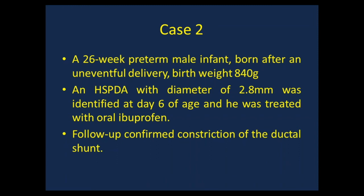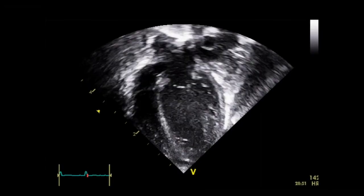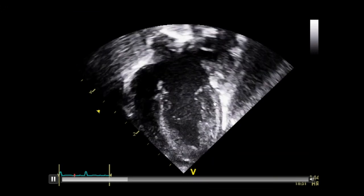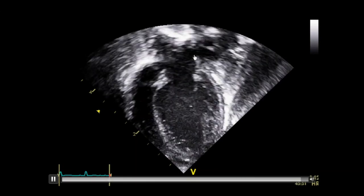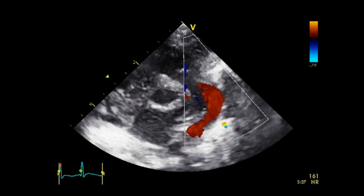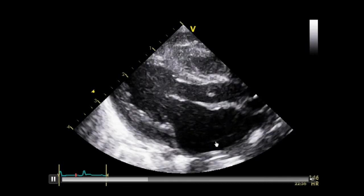So I have a 26-week preterm male infant born after an uneventful delivery, birth weight 840 grams. He had a large PDA treated, and the follow-up confirmed constriction of the ductus. No issue until then, but a few weeks later, the PDA reopened, and the respiratory support was maintained, CPAP of 7, but urine output significantly dropped. That's a typical four-chamber view for PDA. You have a dilated left side of the heart, dilated left atrium, left ventricle, and very dilated pulmonary veins. And you have a significant ductus, short axis view. Again, long axis view, you have a dilated left atrium compared to aorta.